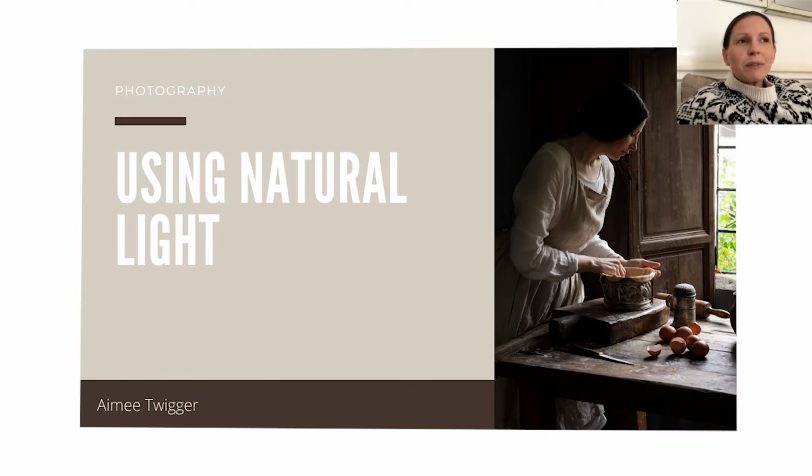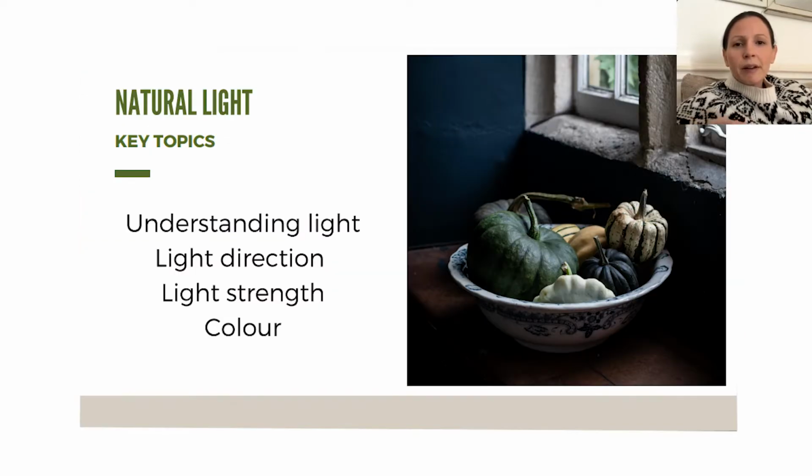I always shoot with natural light. I do have a cheap artificial light, but I only ever use that if I need a shot in my dining room where my fire is, because the light's not very good in there. But I've made some slides, so I'll put my glasses on because I can't see very well.